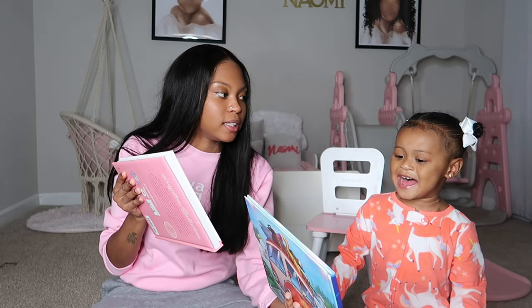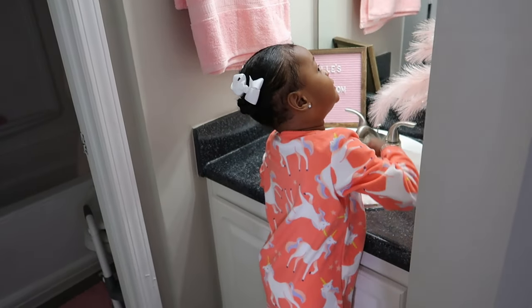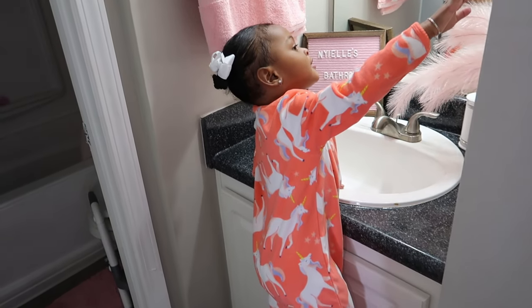Okay, look, we have these. Okay, y'all, she's mad. Let me try to get her a little bit calm so that we can brush your teeth. We have to brush your teeth. She doesn't want to do anything else right now. Pray for me. All right, big girl is about to brush her teeth. She needs a little bit of help with that.